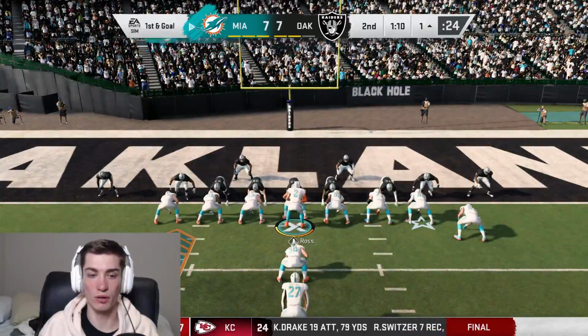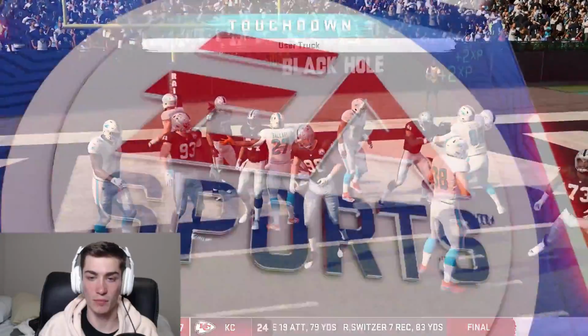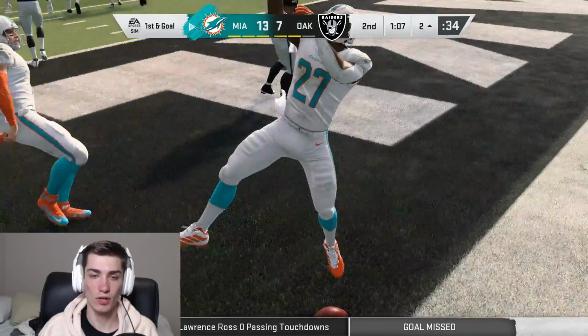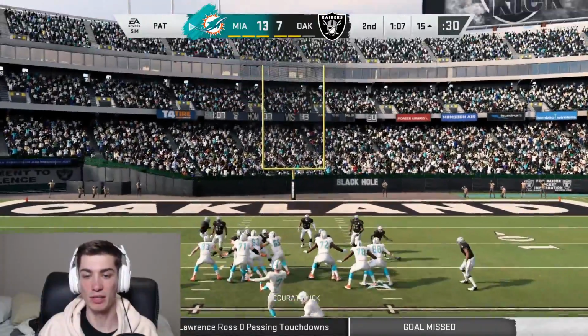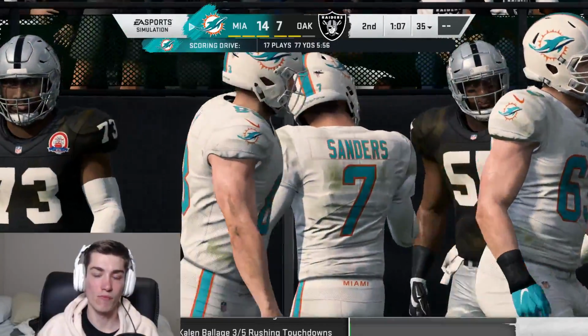First and goal from the 1. They stuff this every time, but we're going to try it again. Balaj up the middle. Somehow we got it there. Kalen Balaj, touchdown. Where's the team? There we go. Oh, we're hooping. 14-7 Miami lead. We've got to keep Oakland out of the end zone for a minute.